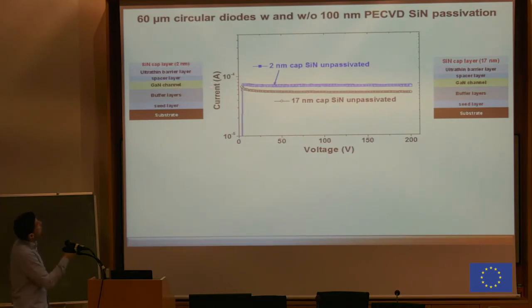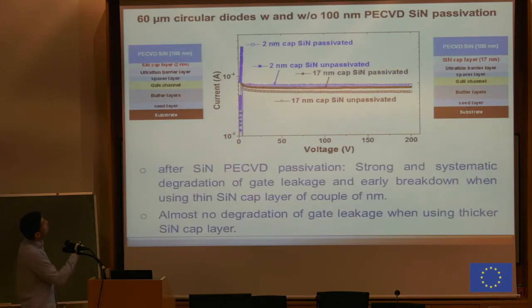So here you can see some very basic devices, circular diodes, 60 micron, and you can see the reverse leakage current here, which is pretty decent in both cases. You have a structure with a very thin cap versus a much thicker one, almost 10 times thicker. Before passivation, you get basically similar leakage current. If you passivate this device with the very standard PECVD that we use routinely, after passivation you get a very strong and systematic degradation.